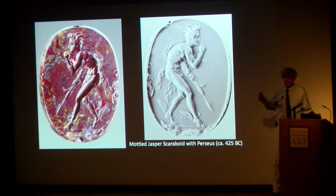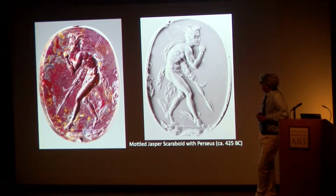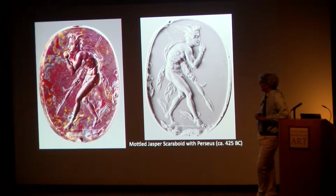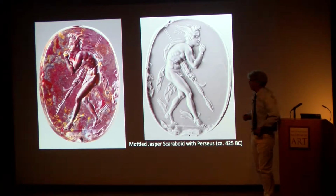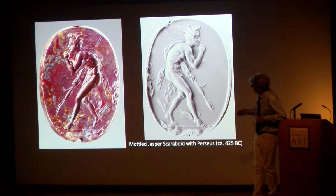One of my favorites from the new group is this red mottled jasper showing the hero Perseus. He's famous, of course, for having killed the Gorgon Medusa, and this is another one of those cases where without excellent photography or holding the gem in your hands and manipulating it, you almost don't see what's going on. And of course, the blood red mottled color of the stone, I think, reflects the blood of Medusa when Perseus beheaded her. But this is a moment before where he's tiptoeing forward.